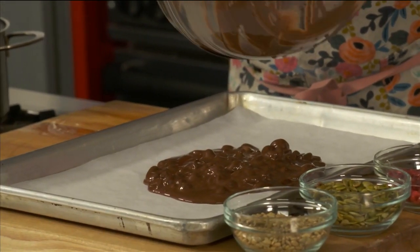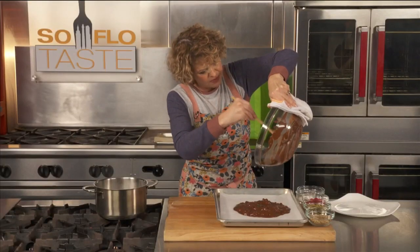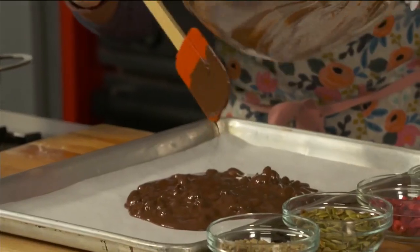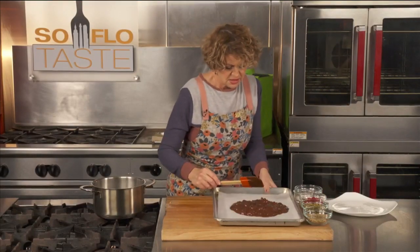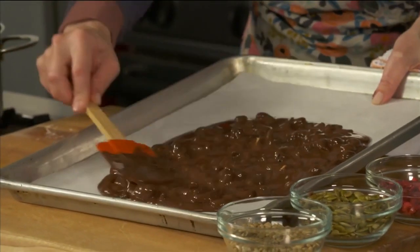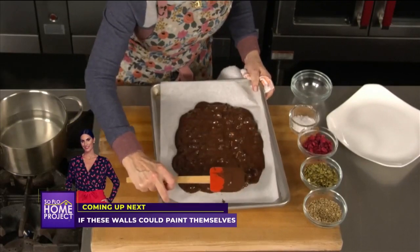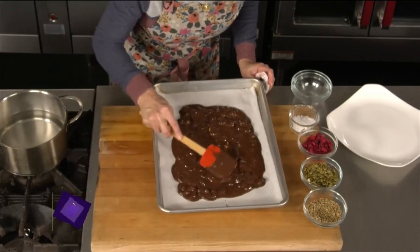Really try to get all the chocolate out of there that you possibly can. You want to wipe this bowl clean because this is some really fancy good chocolate. The fancier the better, by the way. All right, so let's spread it out as much as we can in both directions. All right, so that's the part that gets mixed in.